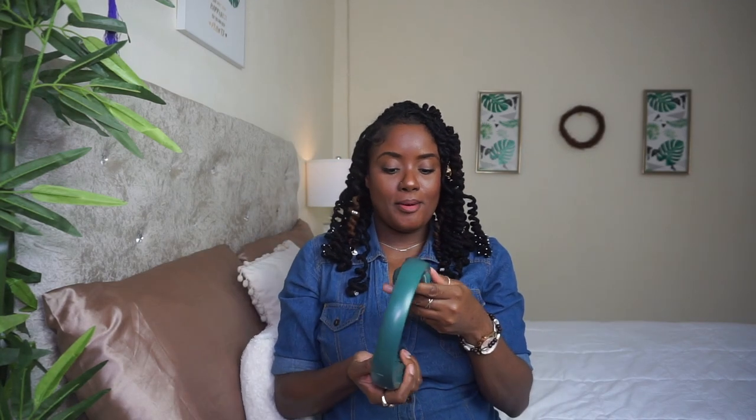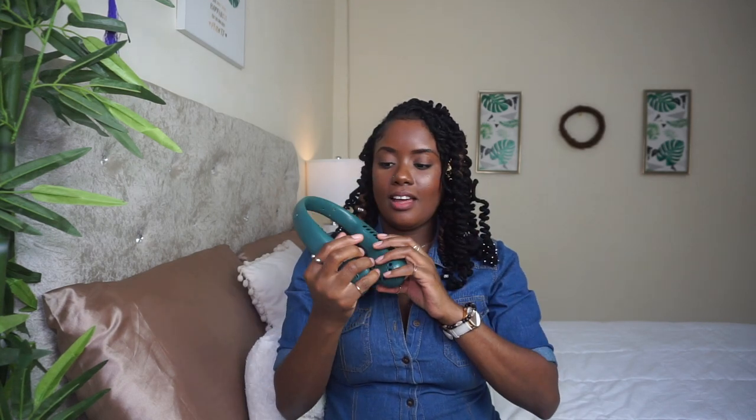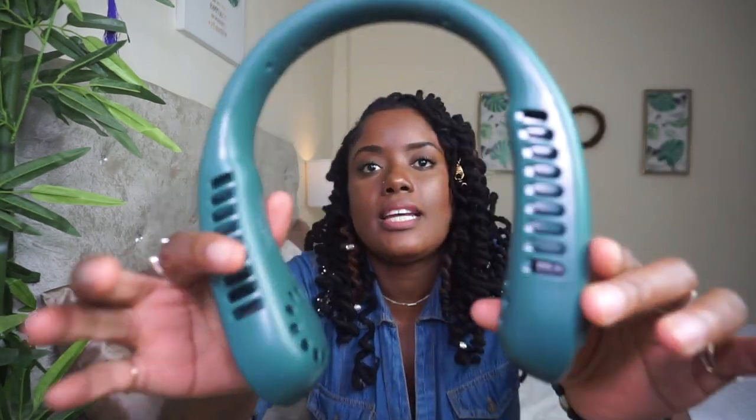I'll actually have to put my hair up to have this around my neck, because no way it's going to... oh, it's fitting. Okay, it's fitting. Yeah, so this is how it's supposed to be on your neck. You guys can see. I guess I'm going to have to charge it up to try it. So definitely look out for that. Wait, hold on. I literally just pressed it and it came on. That's it. And the breeze, y'all can hear that?